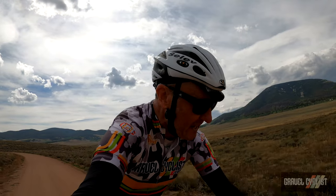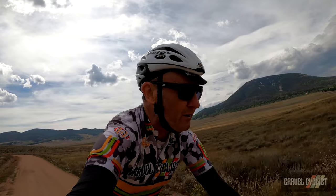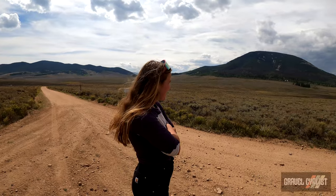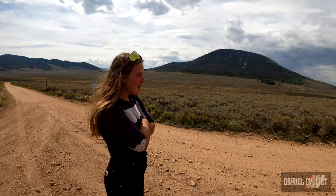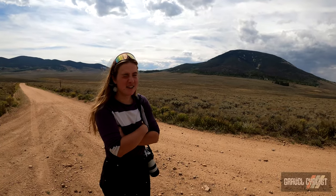This Trek Domane is absolutely unbelievable on the descents. Rocket ship is the word. That's Emma. She's the photographer extraordinaire. Emma, what is that peak right in front of the camera, please? That is Tomichi Dome, and I believe it's called a laccolith.